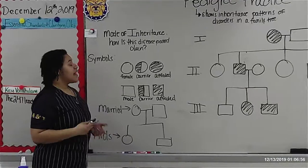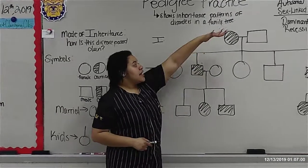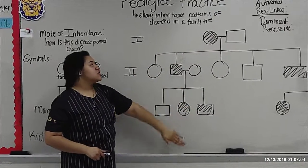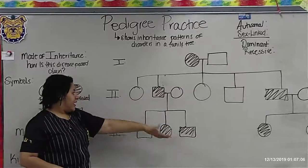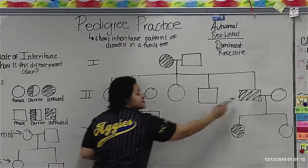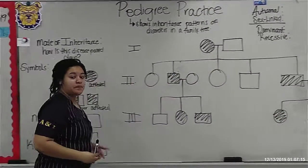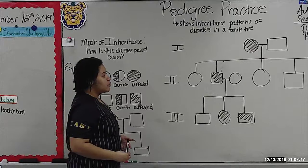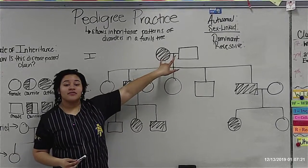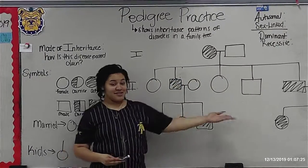The last thing I want you to know is that each line is a generation. In this pedigree, I have 3 generations. This is a generation, this is a generation, and this is a generation. From my understanding, you've got grandma and grandpa, then your uncles and aunts, and then you and your cousins.